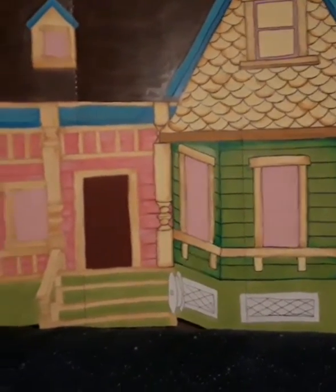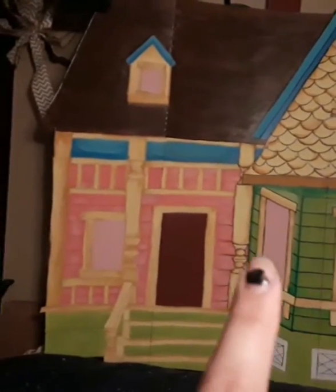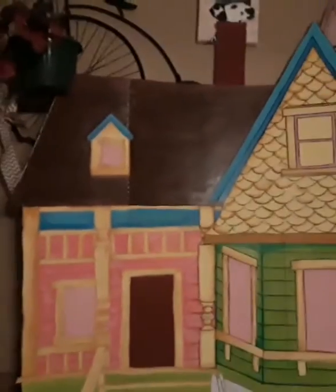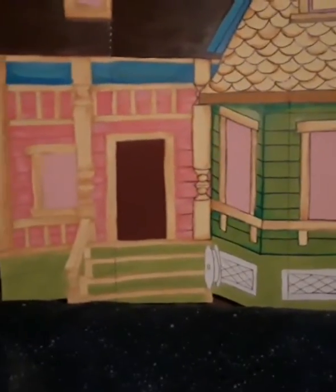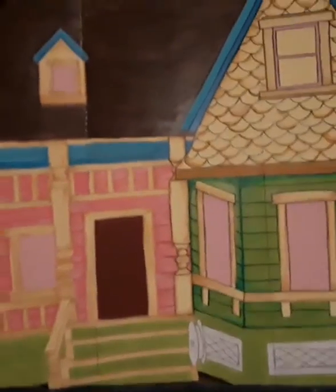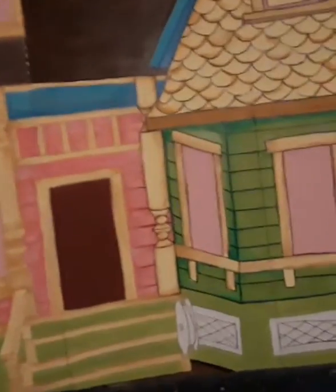For the most part, she's got a little bit of shading and the black outlines still to do on this side and on the window up here. And then she's darkening all of the windows in black instead of the pink. But she pretty much finished it. So she'll be able to tackle that either tomorrow after co-op, if co-op happens, or early on Wednesday morning. And then it'll be completely done by Thursday if the weather holds out.